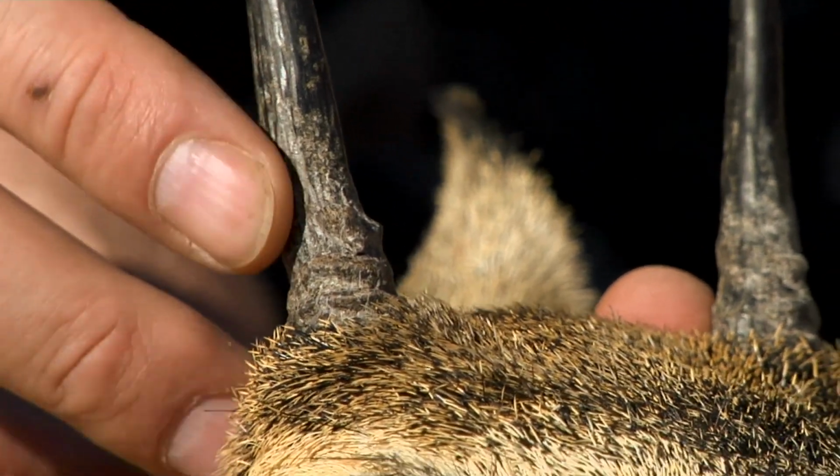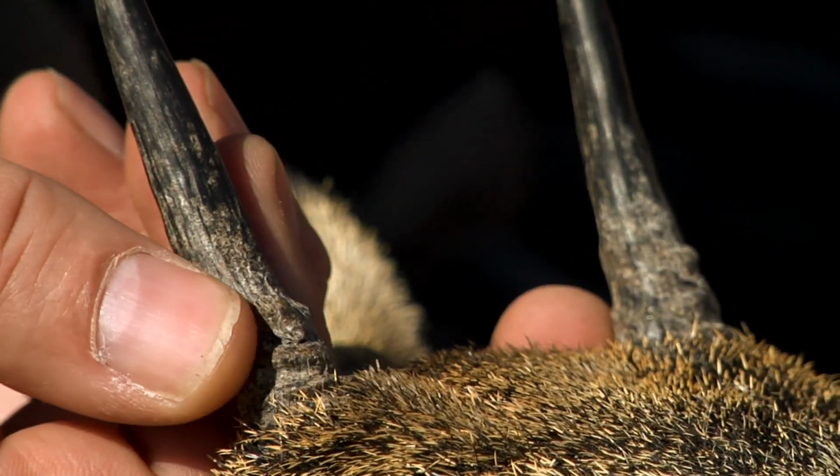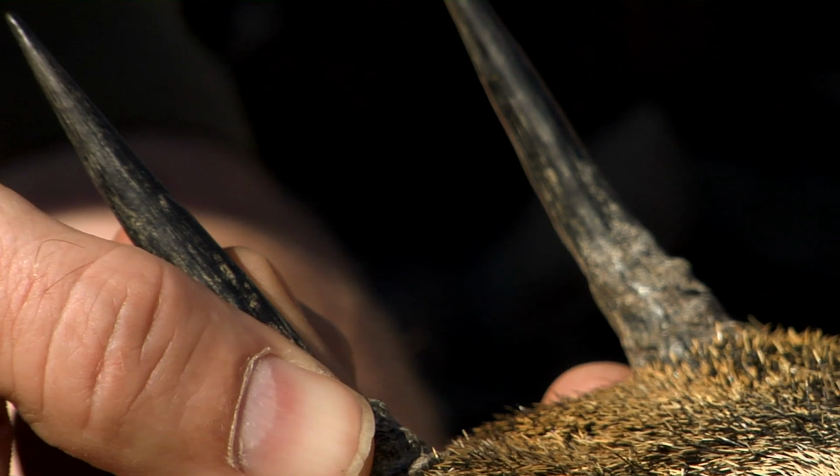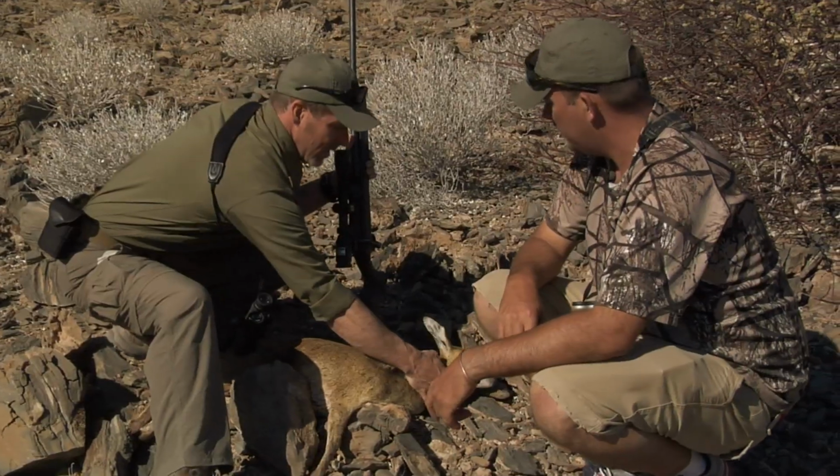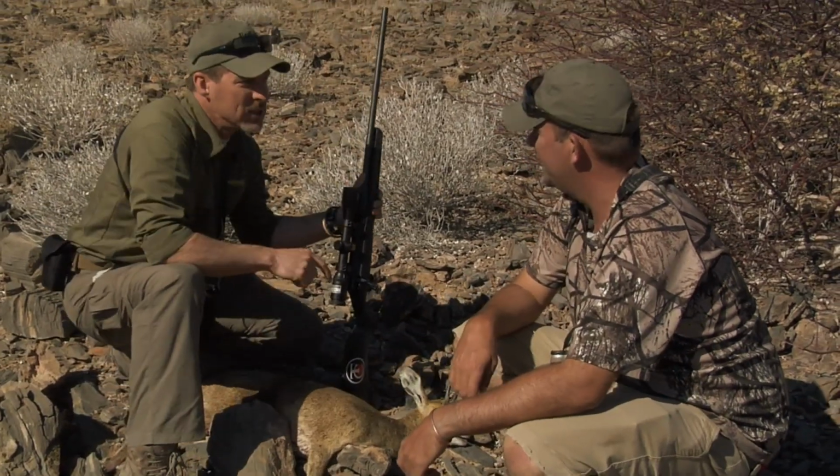Nice. Beautiful animal. We got the biggest, one of the smallest. What an amazing time in the Namib Desert. And out here in the desert, we taste them all. I'll bet these little guys are good eating.